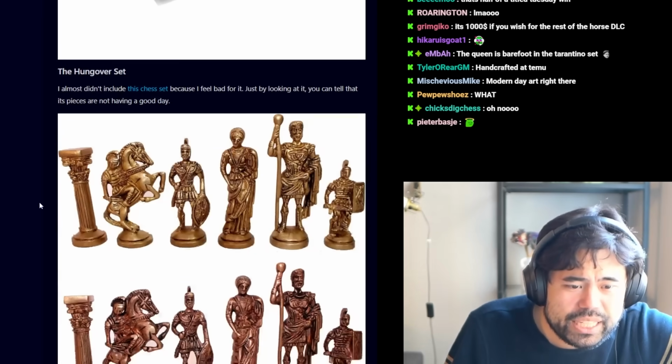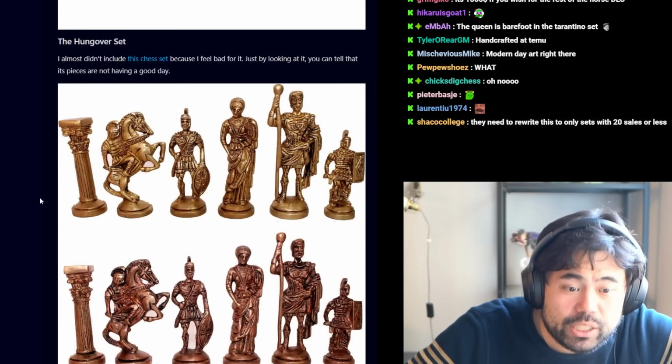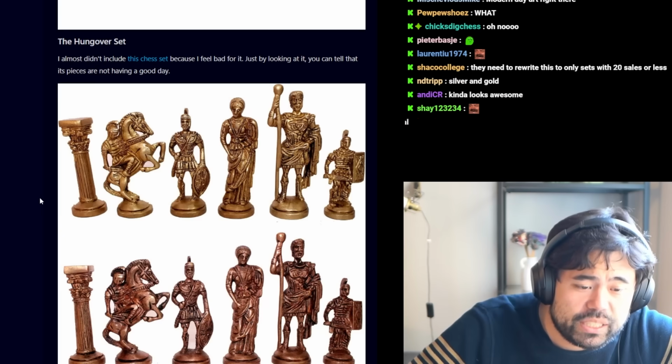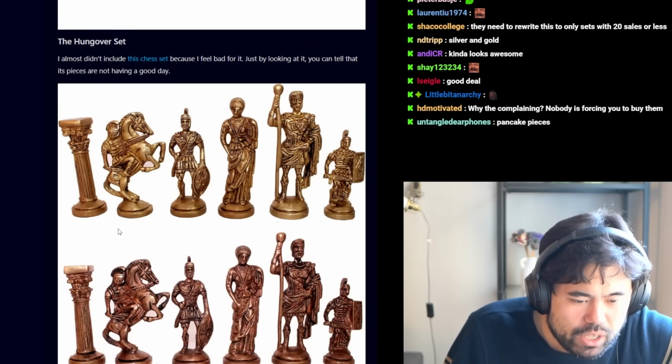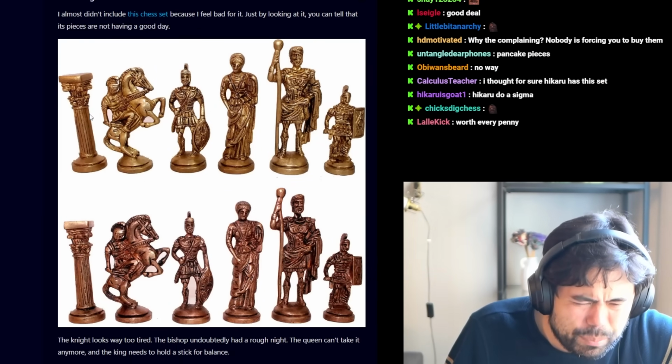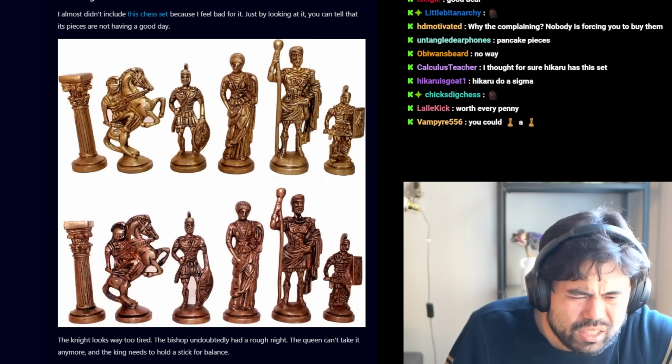Unreal. Okay, next up we have the Hungover set. I almost didn't include this chess set because I feel bad for it. Just by looking at it, you can tell that its pieces are not having a good day. All right, what do we have? We've got the rook is like the pillars. The pillars are the rooks.